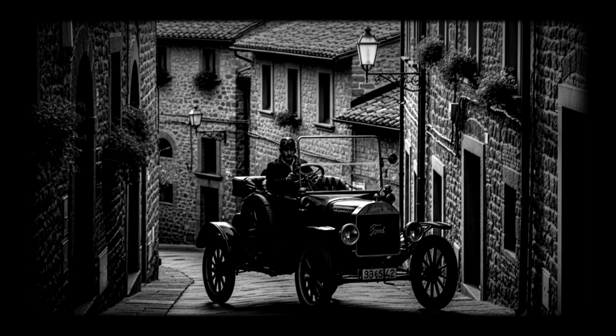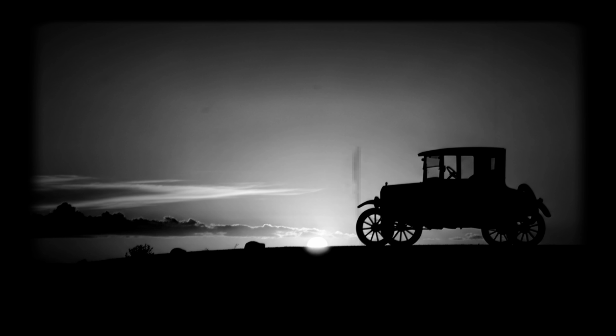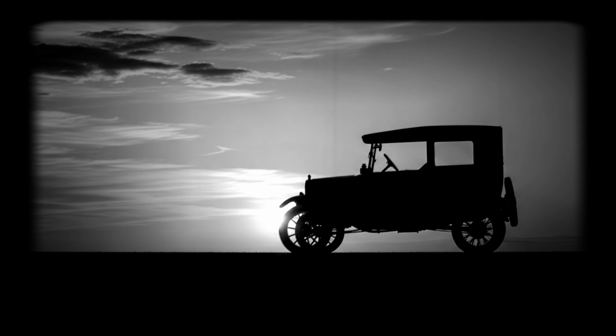And while faster, more powerful, and more luxurious cars would follow, none would ever quite match the cultural impact of this simple black machine. The T proved that technology does not have to be extravagant to be revolutionary. Sometimes, all it needs to do is move.